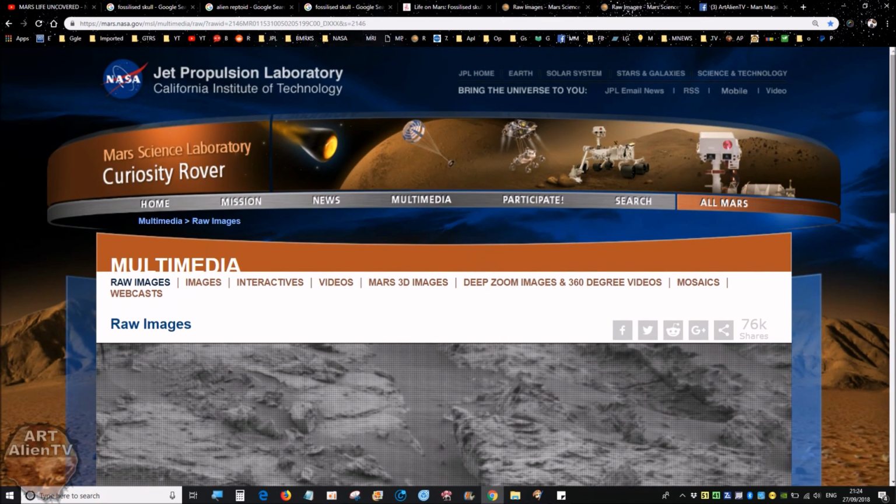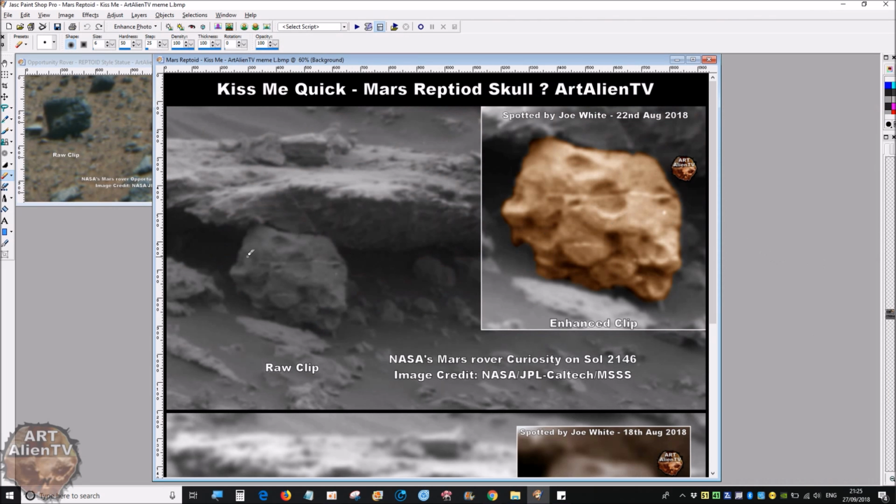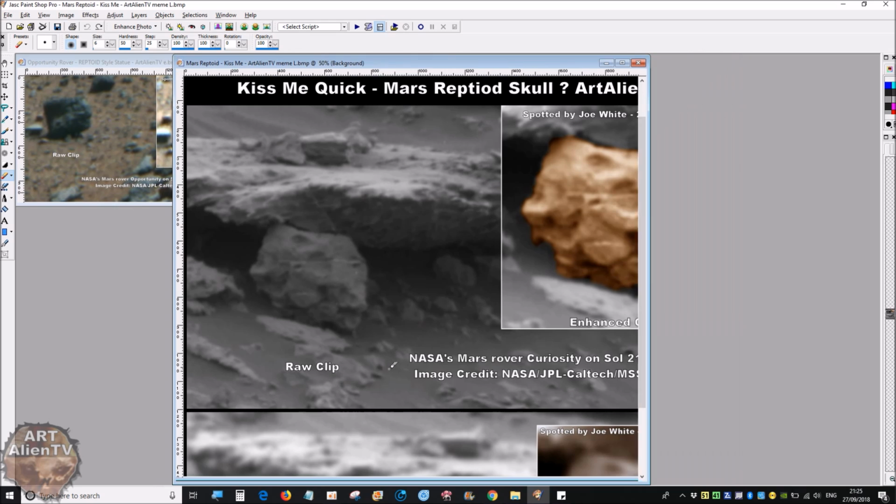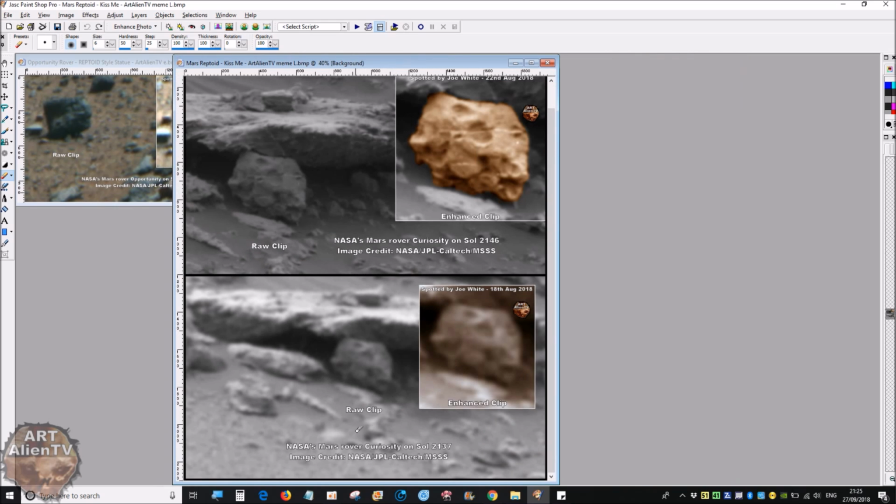Now before I go any further, I'll show you the close-up of it here, because I did a meme of it, which I did publish at the time on Facebook, I believe, on Mars Magazine, and we've got both sets of images here. We've got the one taken on Sol 2137, and almost 10 days later we have the one taken on 2146. So that's 9 days later. Exactly the same area, as you can see.